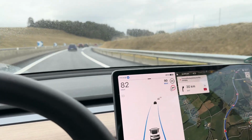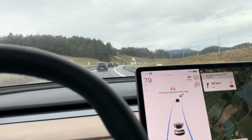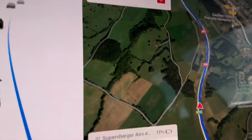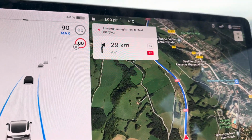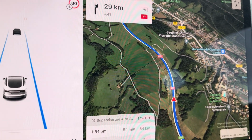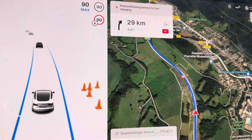Awesome. We are finally back on the first bit of highway, or at least something similar to a highway. And we are down to 43% state of charge, 85 kilometers to go. And the battery is preconditioning for like 6 to 7 kilometers already. So it started at 90-ish kilometers to arrival with the preconditioning.